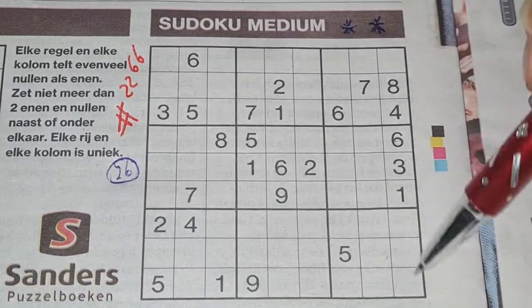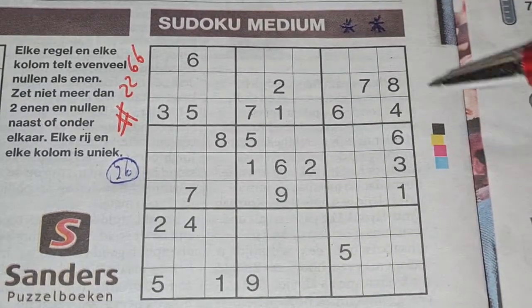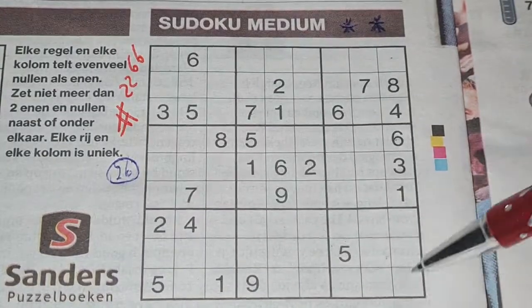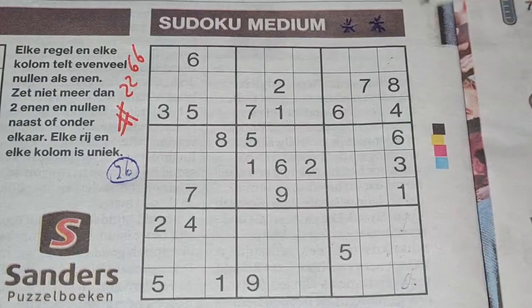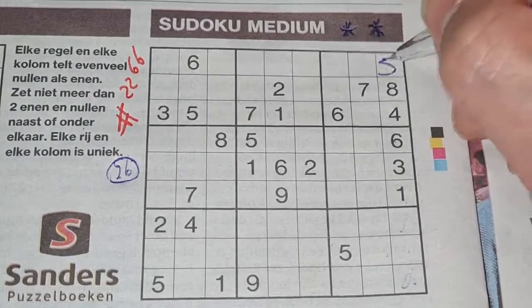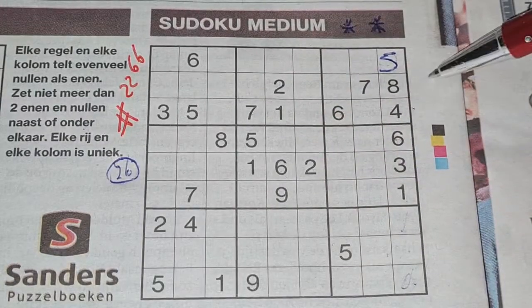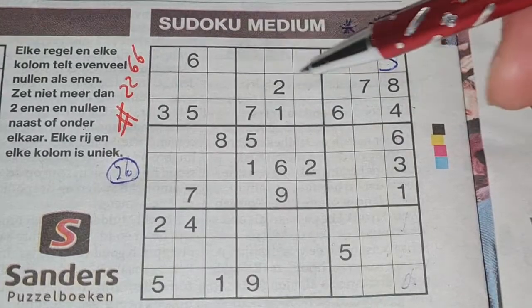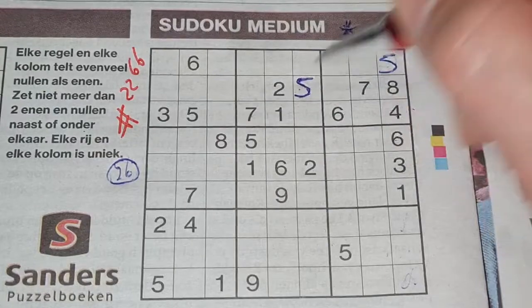A lot of numbers in a row. 4 missing numbers in the last column. One of the missing numbers is a 5. You see here 5 in this big square, so no 5s in these 3 boxes. 1 box left for the 5. Should be there. 5 in this row, 5 in the third row. So in the row between the second row, the only 2 places for the 5 should be here or there. We see there 5, no 5 there. 5 should be here.